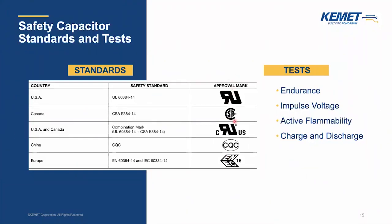And these capacitors, after they're certified, will have these various markings on them, and then the tests required to meet those standards. So there's usually a test of endurance with rated voltage or above rated voltage. Like I said, these need to withstand usually some type of lightning or other transients. So there's impulse voltage testing. There's, of course, flammability testing, because if there is a failure, the capacitor needs not to catch on fire. And then there's charge and discharge testing that's required.